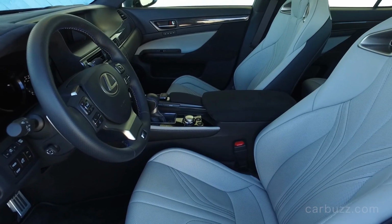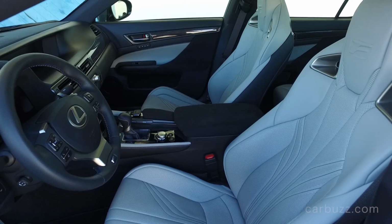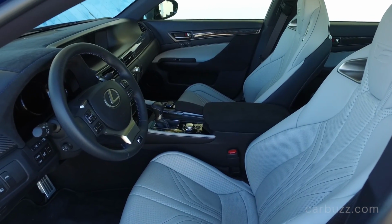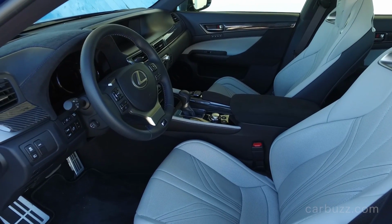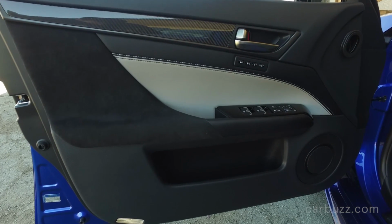Now, looking at this interior here, I really like it. Perhaps my biggest and really only complaint is the steering wheel. Even though it's covered in leather, it feels great. It's just sort of bland looking, but that's just my personal opinion here. Oh yes, and I do have another complaint.